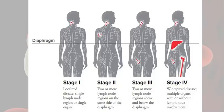permanent sterility for males receiving radiation in the lower abdomen or pelvic region. There is an option to store sperm before treatment, and then risk for secondary cancer development, which requires long-term follow-up.